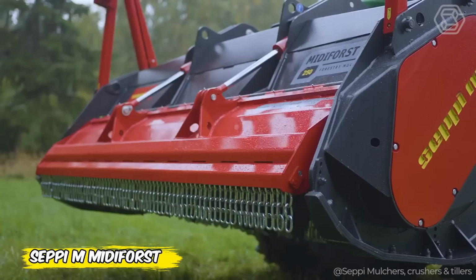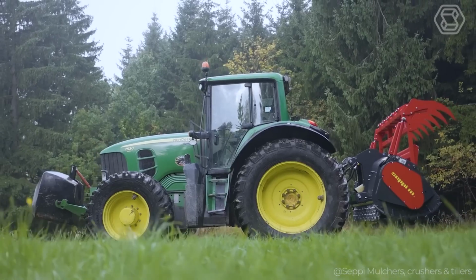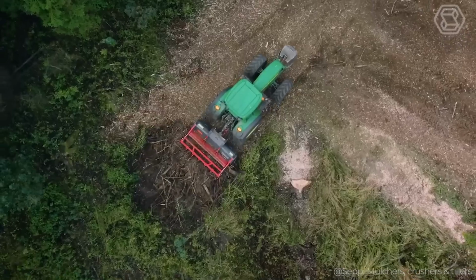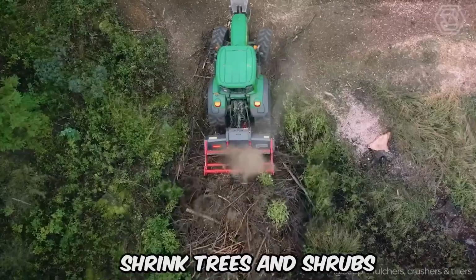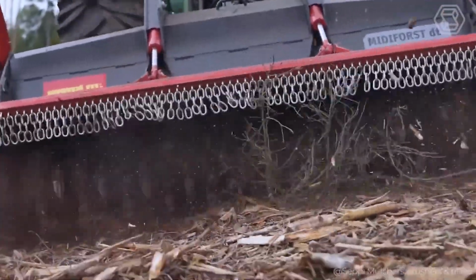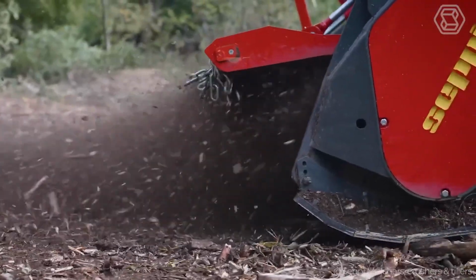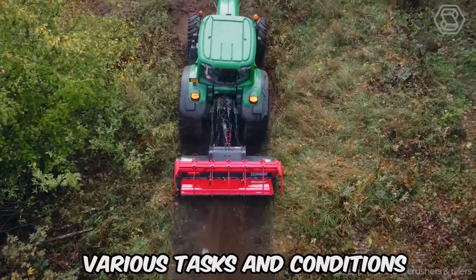If your goal is to find a compact and powerful shredding device, the MIDI-Force from CPM is the one to find. This shredder transforms the time-consuming process of cleanup into an easy and enjoyable job, thanks to its innovative design and clever shredding chamber. Not only does it shrink trees and shrubs up to 9.8 inches in diameter at a moment's notice, but it's also an indispensable helper for clearing fields and removing unwanted vegetation in farm work. Working widths of 5.7, 6.6, and 7.4 feet make the MIDI-Force a versatile tool that can adapt to various tasks and conditions.